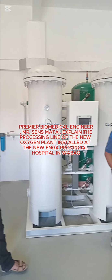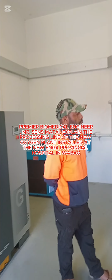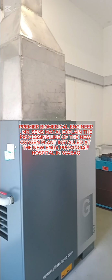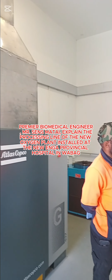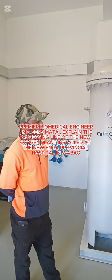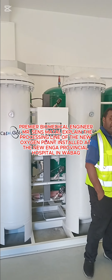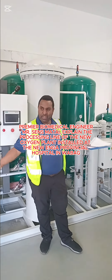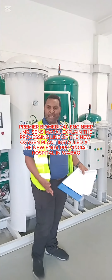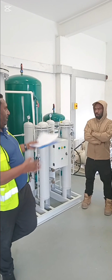Clinically, if you are lower than 87%, then you are hypoxic and need oxygen. You can come down as low as 60 or 52. When that happens, you go on oxygen. So how do we get oxygen? We use the technologies that are available, and now we will be producing our own oxygen. That's how we go through this now.